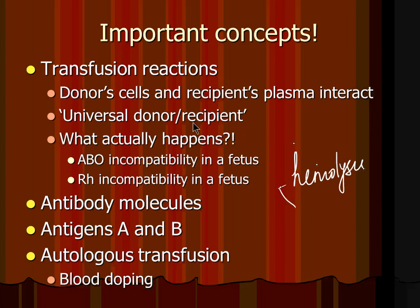And after that, what happens is, when red blood cells rupture, the hemoglobin is liberated. That hemoglobin is a large protein molecule that can go and clog the filtration membrane in the kidney. So you can end up with kidney problems. So there could be kidney failure. You could have clots forming in different areas. So that's why you never want to give anybody the wrong kind of blood group.